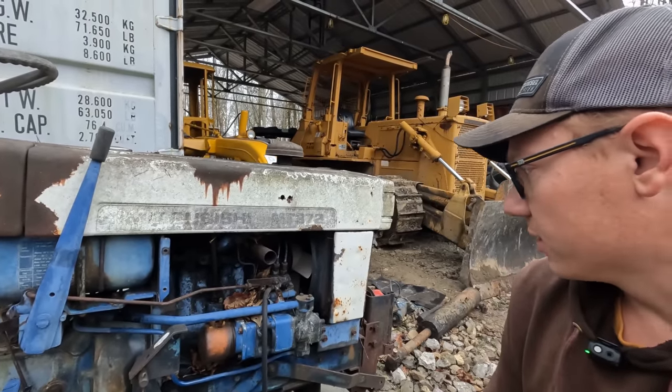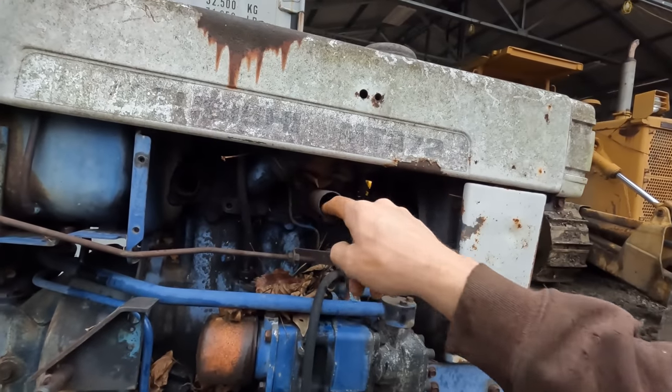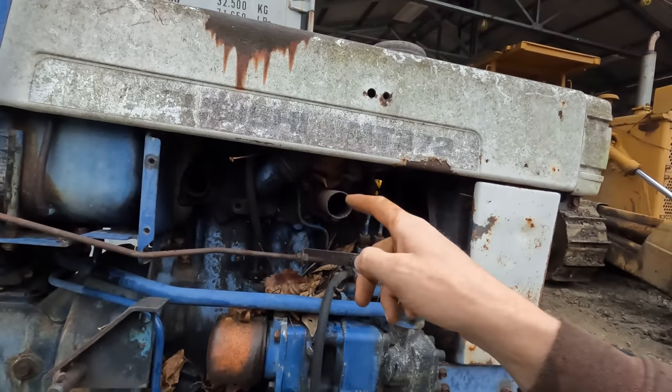What I'm worried about, the only thing that's really concerning me looking at this thing, is we've got some mouse house here, I think, going into the exhaust manifold. I don't know if you guys can see in there. There's supposed to be a big muffler on the side of this thing, and it's not there anymore. Also, we have a fuel line just hanging down here off the side of the injection pump, so I'm not sure what that says about it.